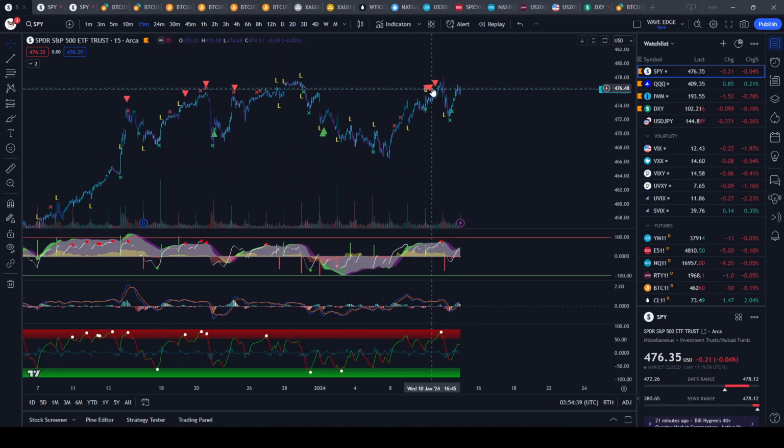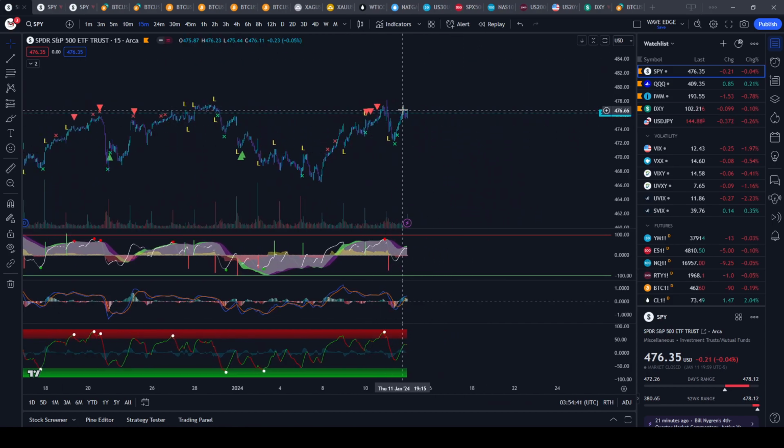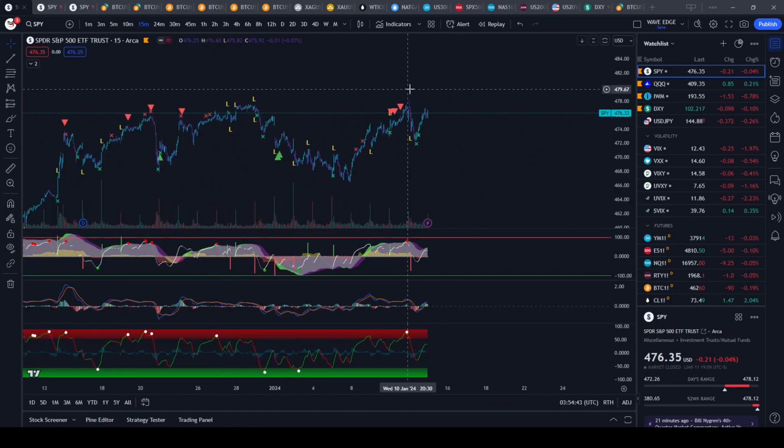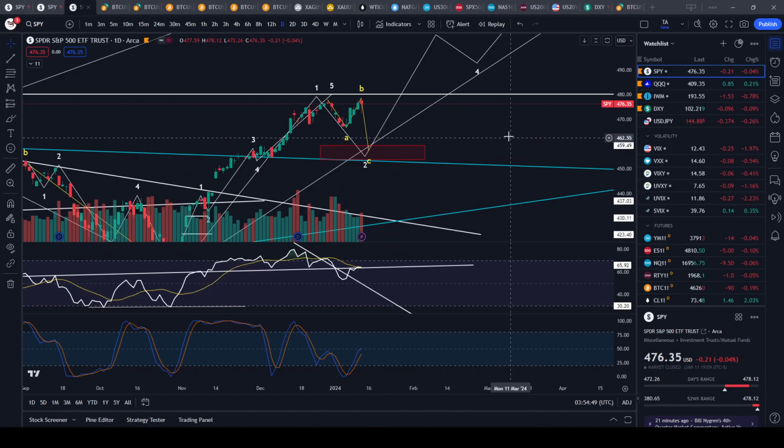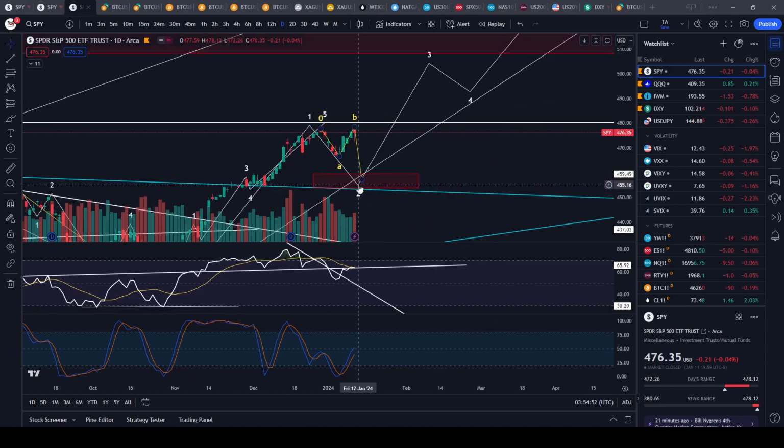Yeah, we did get some selling around the highs. Could it continue towards the downside? Yeah, it could. If we take out this pivot, then that'll be your signal that we're going to extend the wave 3, and that the wave 2 is already in here, and you're just going to keep pushing higher.